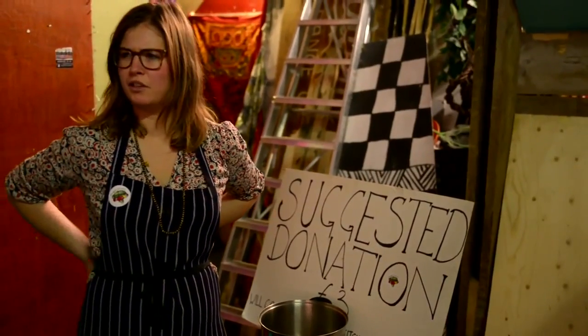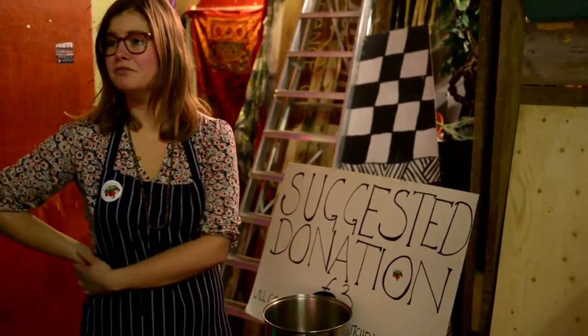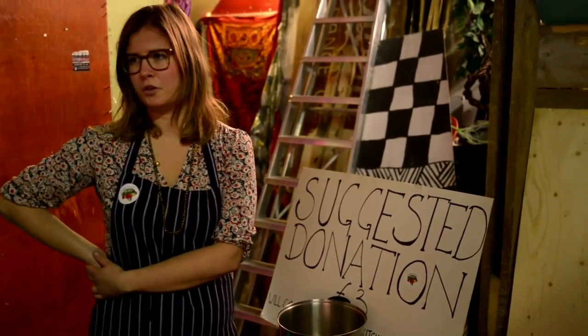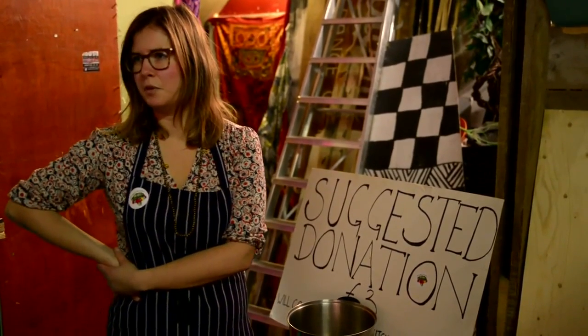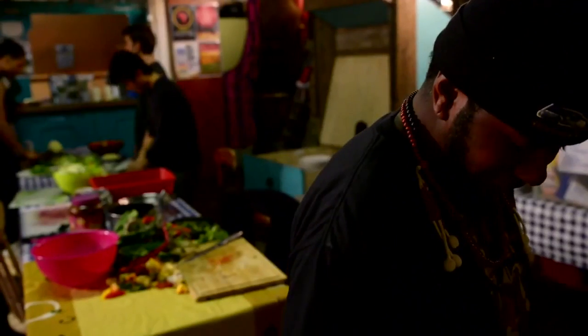But normally we get something around this figure, between like 50 and 100 pounds, which is great. What's that going to be spent on? It's to mainly buy equipment to keep the kitchen going. Sometimes we just need to replace and buy new things. And also we've donated money to other kitchens to help them buy equipment and to get started.